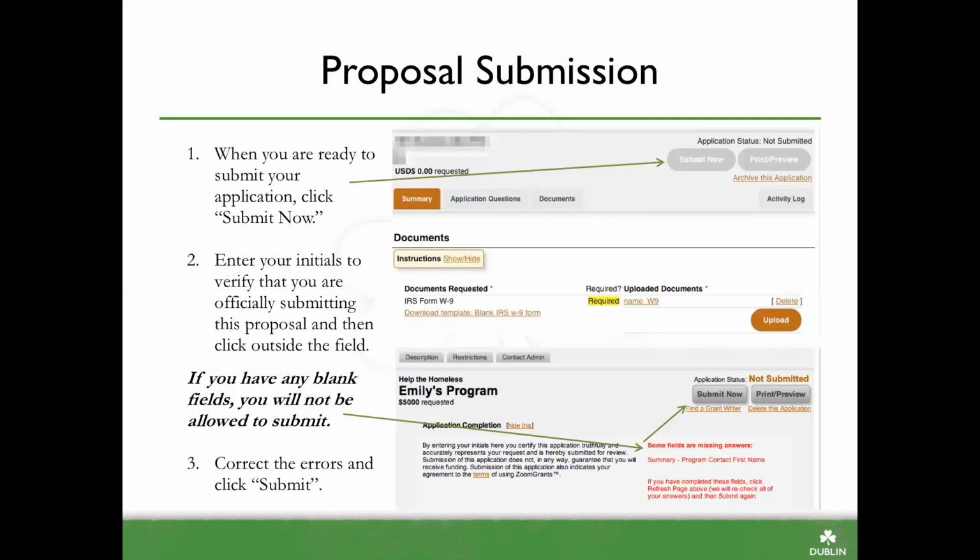Once you've completed the application process, you will click the Submit Now button, and then you'll be prompted to enter your initials to verify that you are officially submitting the proposal, and then just click anywhere outside the field. If you have left any of the questions unanswered, you will not be allowed to submit, and you'll receive an error message. So go back and fill in those missing answers, and then click the Submit Now button.